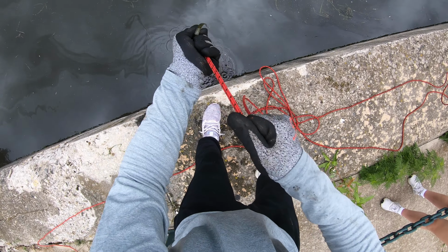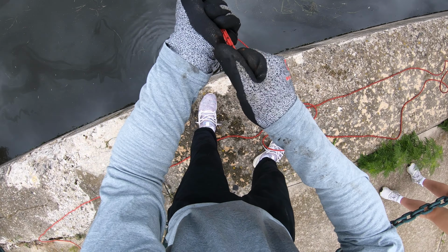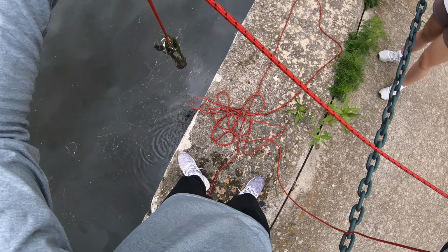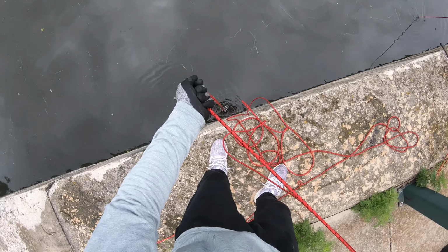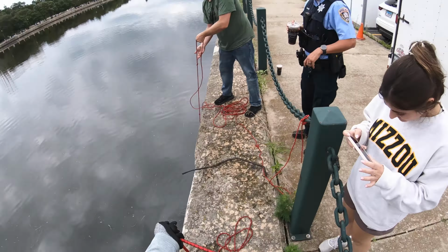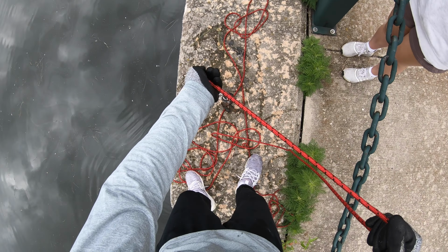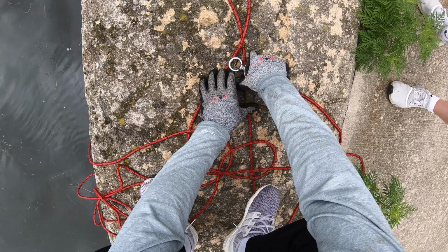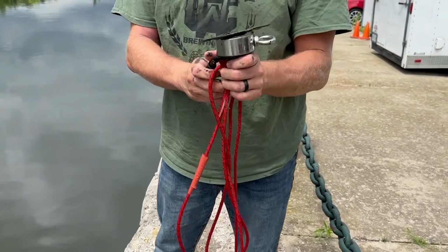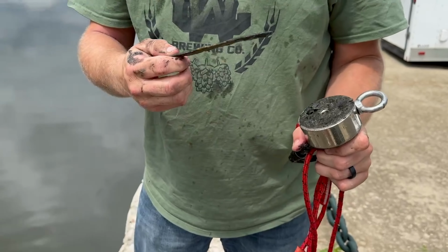Dang. Big old bolt. Or one of those things again. Oh, I got something. I don't know what that is. That is a vise, a C-clamp. Huh. Nice. Don't touch it.